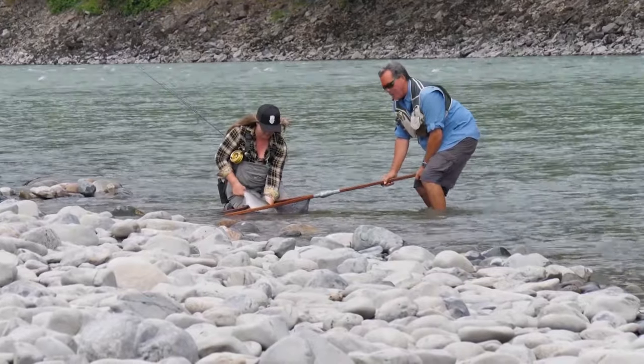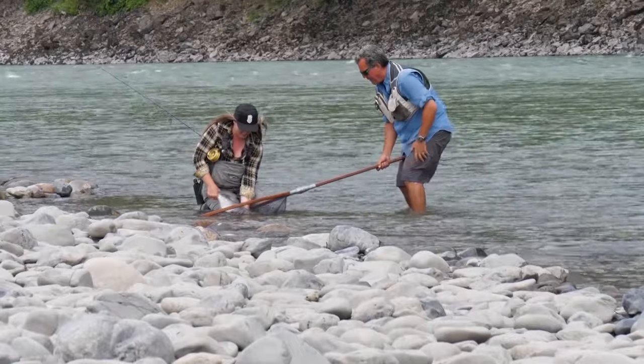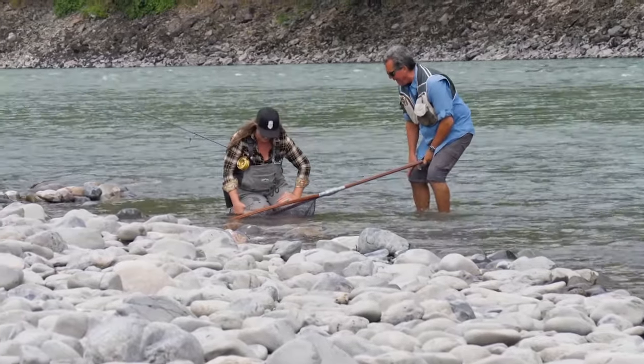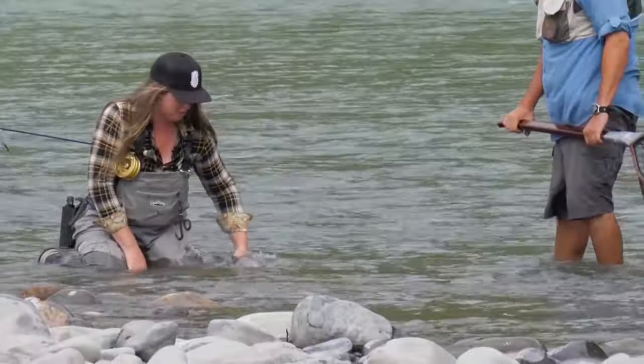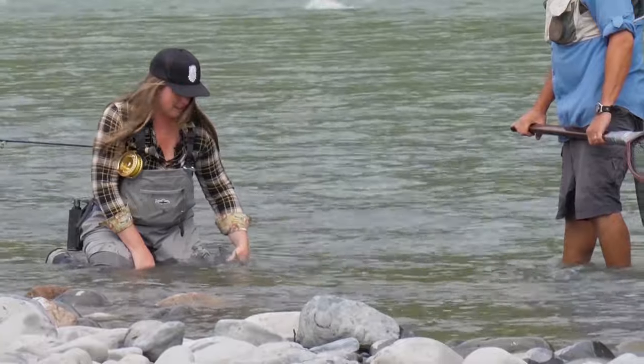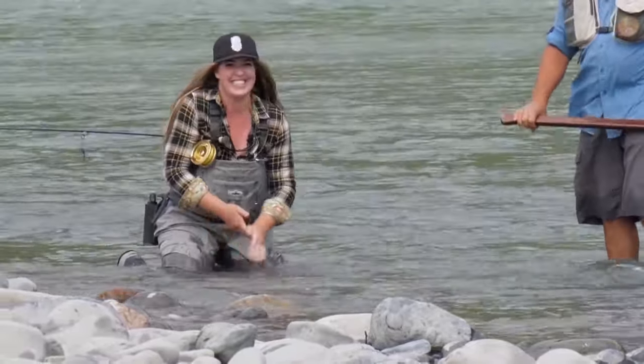Hey, you can lift him out. Maybe see him down there. There. Nice sockeye. Okay. He's going to be one of the lucky ones gets to swim free. I guess he should be going upstream. He gave you a good battle, too. Yeah. Oh, he'll go. I just let him go. He'll swim like a. Yeah.